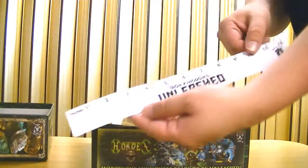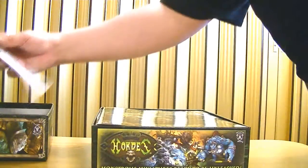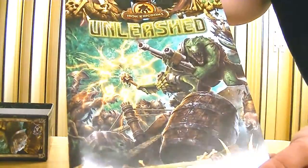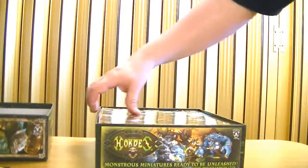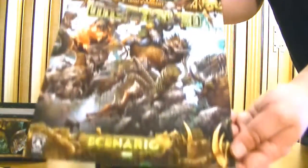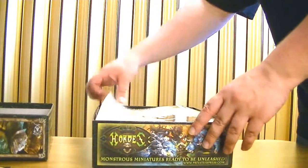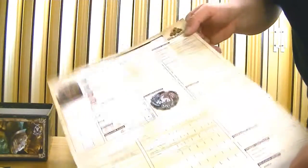Of course, since it's a complete game, they have to give you a ruler. And then we get to all the print material. This is the miniaturized rule book. Right here is our scenario book. And then we have the character sheets for our 4 pre-generated characters, which we will take a closer look at a little further on in the video.